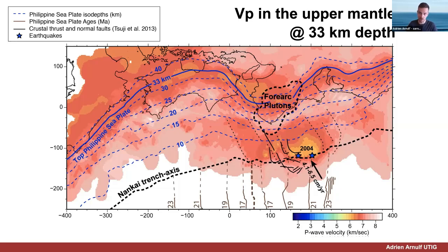But we see that hydration is not correlated with age of the incoming plate. In fact, it seems that it's only located in front of this high velocity, dense asperity. So once again, we have shown that features from the overriding plate might have great control on the geometry and material properties of the subduction zone.